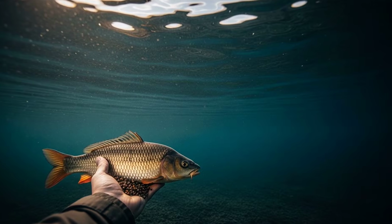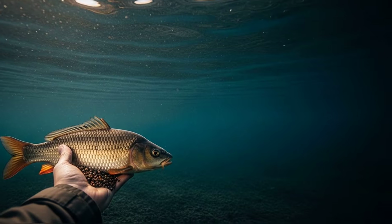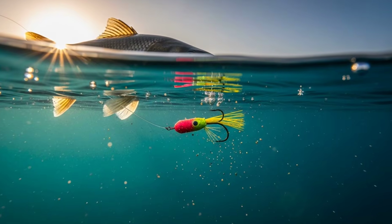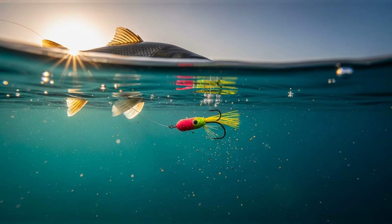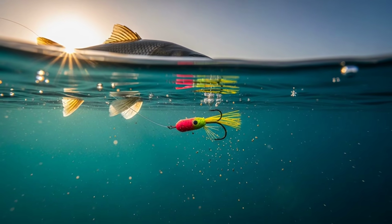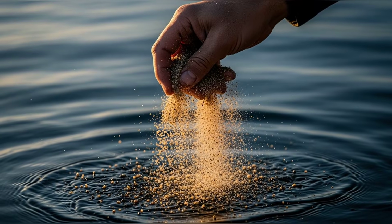They're going to stay in the shadows, lurking on the edges where their camouflage actually works. You can sit over that neon sign for hours, and while the fish might circle the area, they're never actually going to commit to the spot. The fourth issue is particle size.